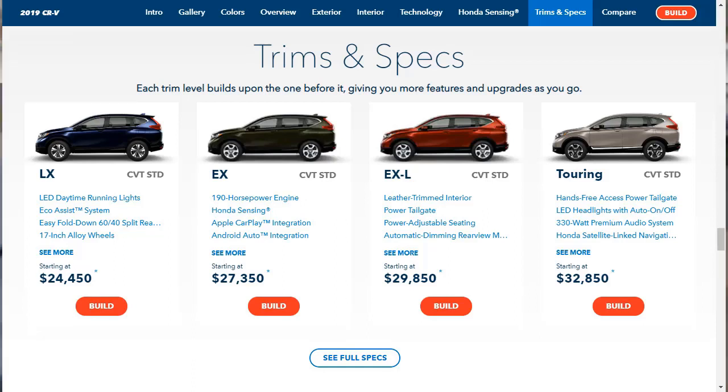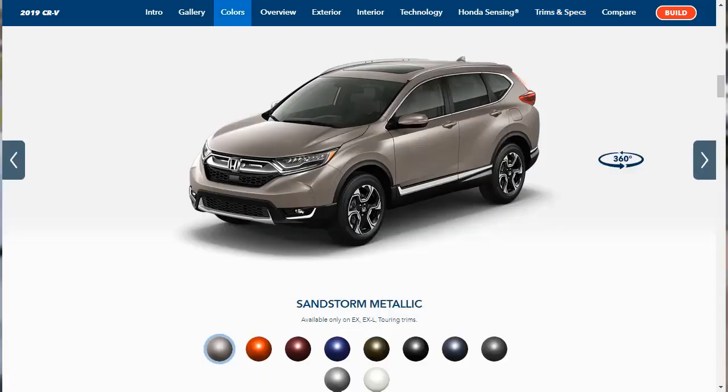First and foremost, skip the base model LX. It's fine, but the EXL is the one to get. Its engine is more powerful and fuel efficient, and you get a lot of extra features, including leather upholstery, for a relatively modest price premium. Okay, let's jump into this build and price review of the 2019 Honda CR-V.